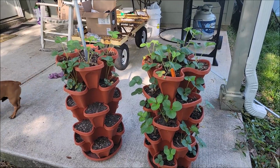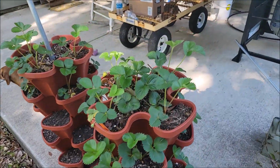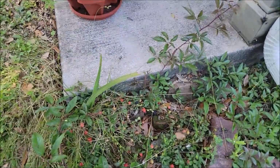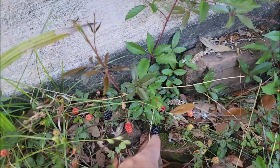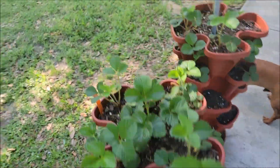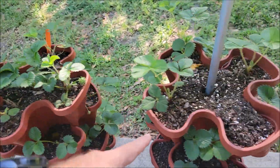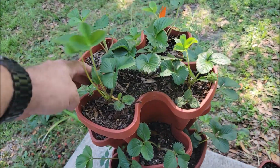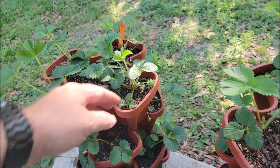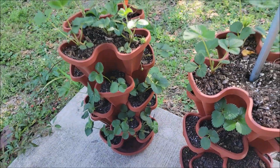All right, guys, here are the strawberry plants and a gratuitous dachshund shot. So the strawberries look to be doing pretty good. And we have some volunteer blackberries. So these two are ready to go. Last year, Ruby ate them all, so I don't know why she didn't eat them this year. Maybe Ruby's eating them. No, right here. There you go. Got a little strawberry number one.